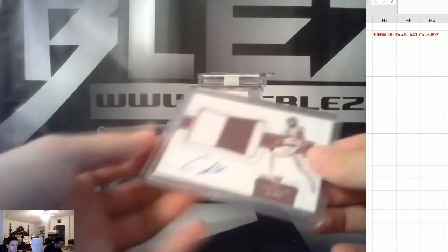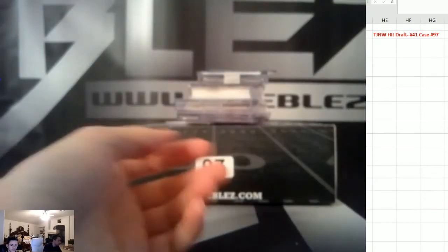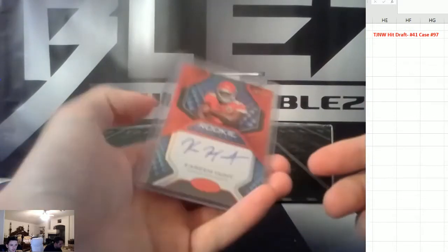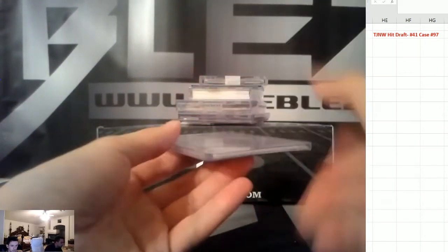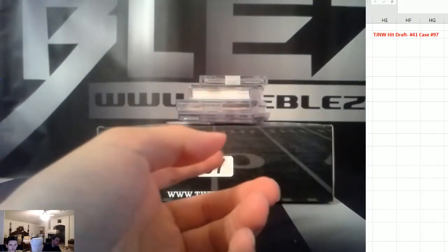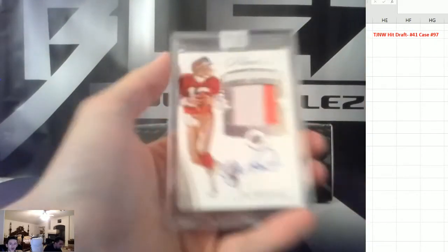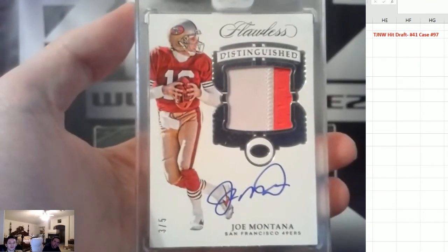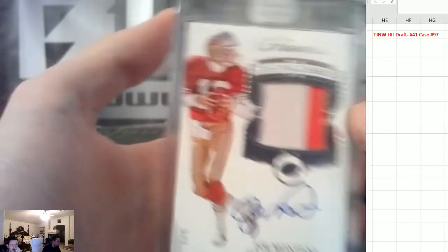And we have a Christian Kirk RPA to 99 from NT Collegiate. Rookie auto. It's Kareem Hunt to 75. Everything's a rookie. And we have a rookie jersey auto of Taywan Taylor. It's the 99. And our first big hit, it's a patch auto to 5 of Joe Montana. That's nasty.